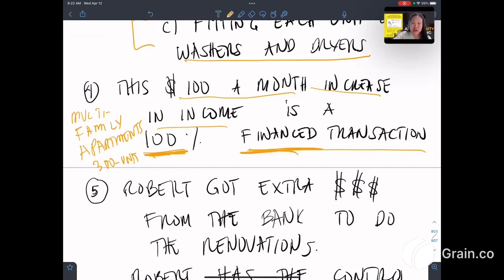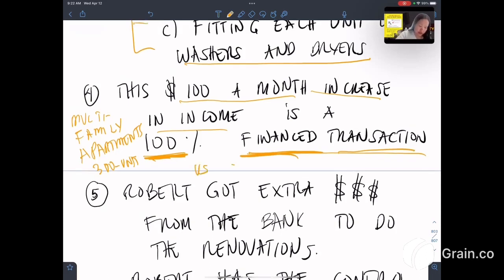It's a finance transaction. Now let's compare that to a single family home. When I buy a single family home, the bank only lends me money on 80% of the purchase to purchase the property. The rest of the value add, the other improvements, if I put in a washer and dryer, would have to come from my own pocket. Majority of the time, that's what I've done.